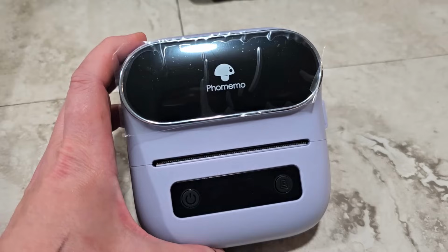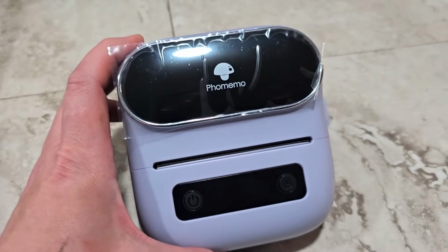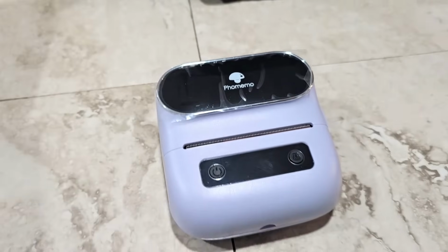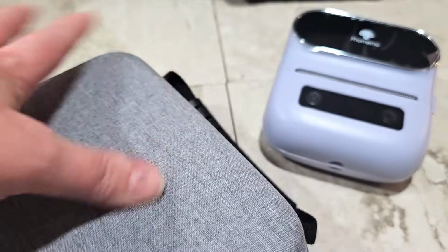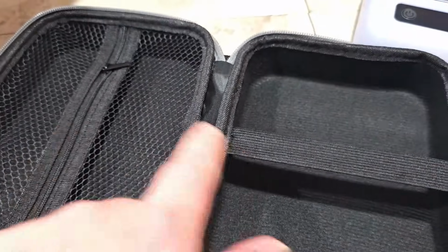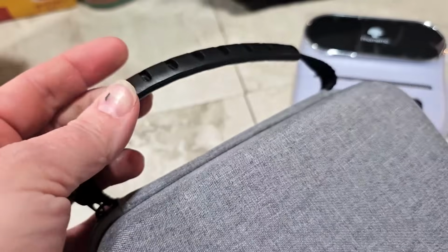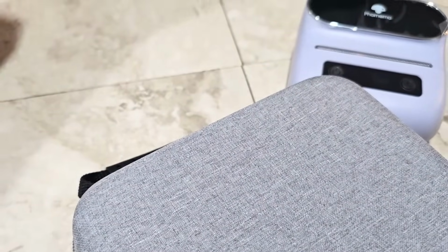We can use this to print out a label with a QR code on it that we've made to designate each type of food that we have in our food storage. I also grabbed a case for it because it will protect it. I can keep the label maker and the rolls of labels in this case, and it does have a handle on it so I can hang it like inside of my pantry closet or any place that I want to hang it and make sure that I have easy access to it.